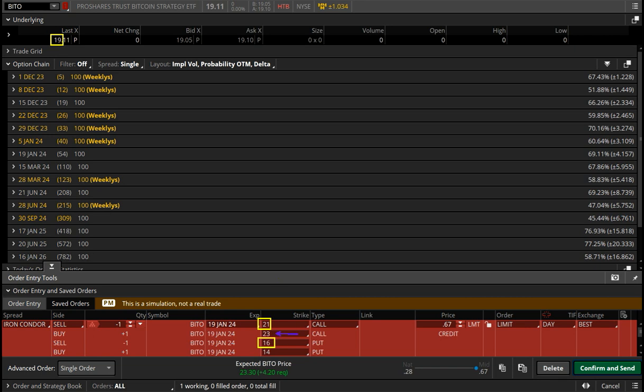And then we're going to buy the call and the put $2 further away, and as long as this collects at least 66 cents or more, this is a valid trade. So everything being the same, in BITO tomorrow, if the stock price opens right here, we're going to go $2 away on the call side, $3 away on the put side, and look to collect 66 cents or more, and that will be the valid trade in Bitcoin for tomorrow.